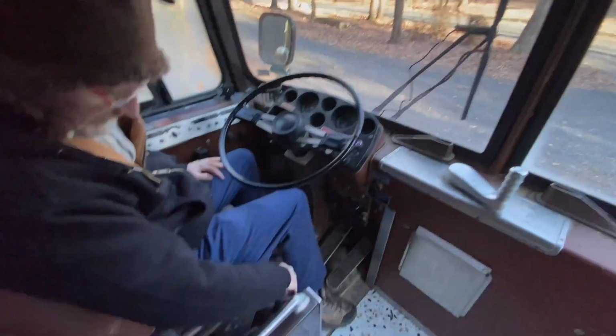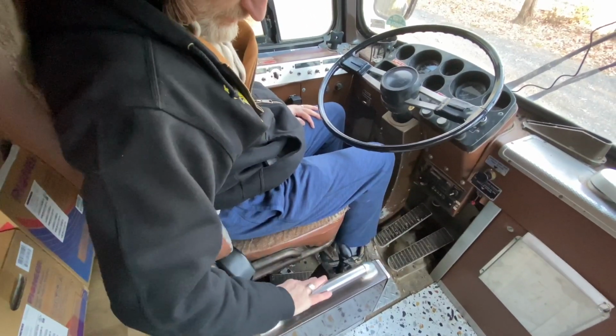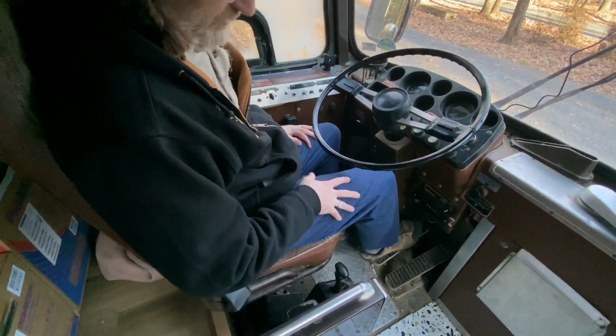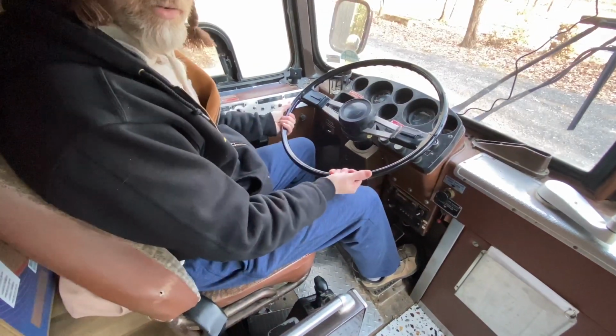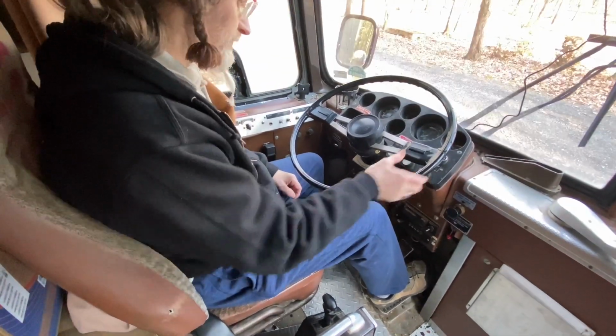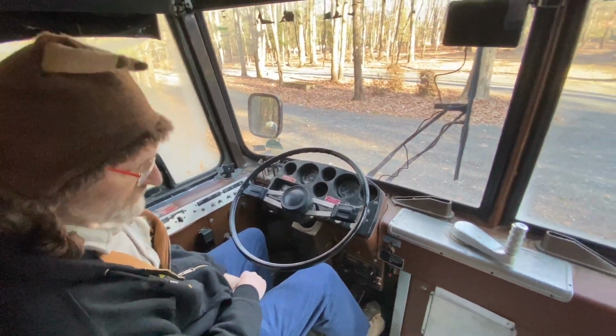Auto trans, which is transmission, down here. Air operated again, emergency brake, air operated. The brake is air operated. I think that the throttle is as well. It does have power steering, which is really helpful. Horns don't work without the electric on and the air.